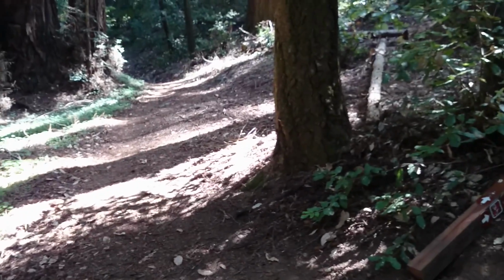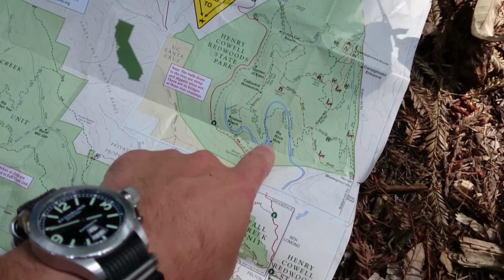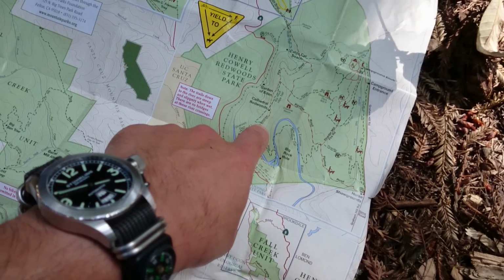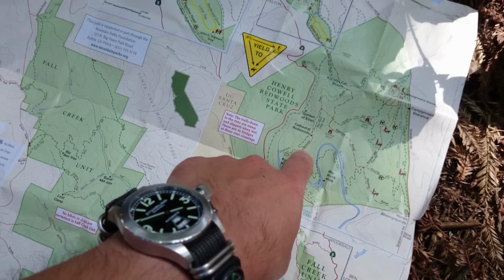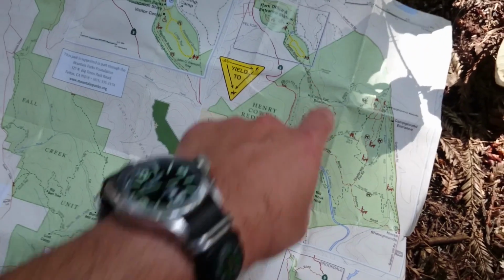So we're back up here at the junction, back onto Rincon Fire Road, and the post fell over, but this is where we came from, right down here, and we made it back up Big Rock Trail, and we're right here, Rincon Trail, and we're going to backtrack back up that way into the main camp.